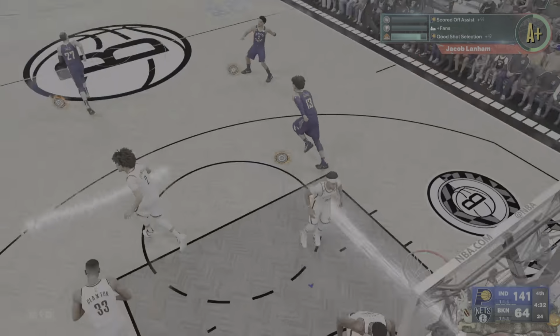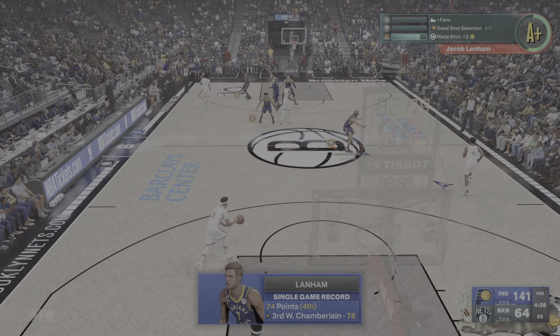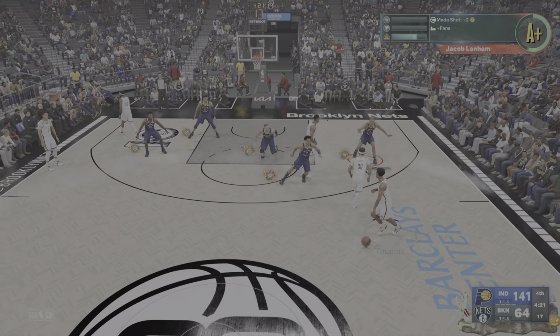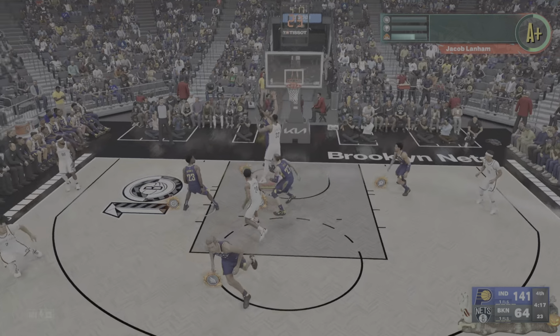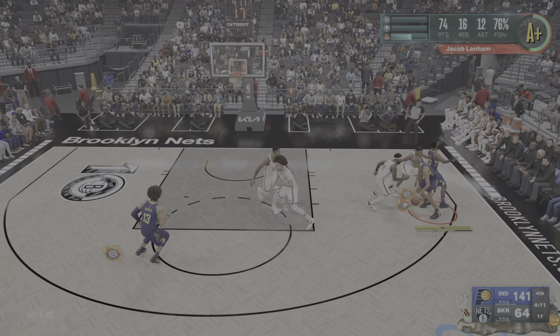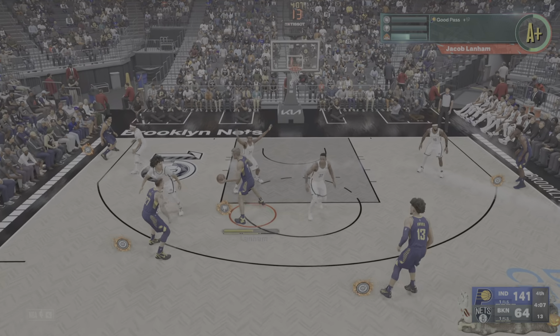Connects again. He is simply unconscious here tonight. Nobody can stop him right now. The points keep coming, and he's climbing up that scoring ladder. Third on the list, well in sight. And Wilt Chamberlain holds both the first and third place scoring marks. First, of course, for 100 points, and third place all time with 78. Anytime Wilt's name comes up, you are making history.